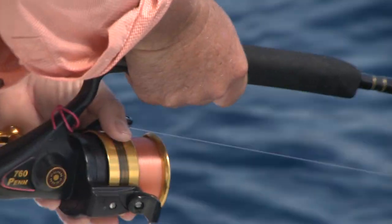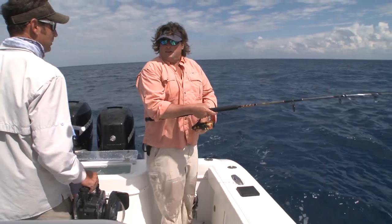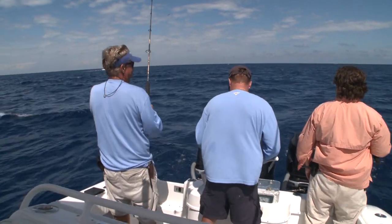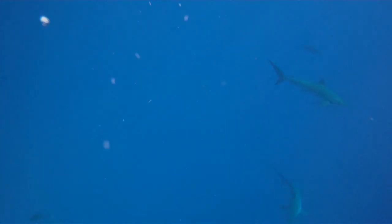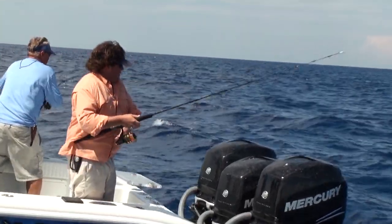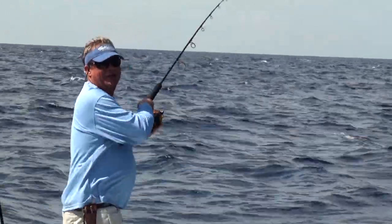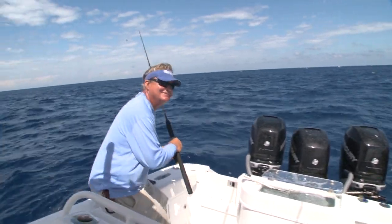Sharks. It's very frustrating to see hundreds of tuna all around us, but not be able to get a single one into the boat. There's about 10 sharks back there. Look at them all. Sharks all over me. Me too. You feel the shark eating them. Yeah.